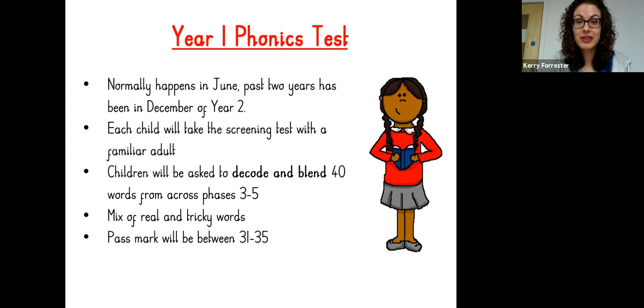Now, the year one phonics test has traditionally happened in June. For anyone who's got older siblings, you might remember that happening in June, but the past 2 years it's been December of year two because of COVID. So each child will take the screening test with a familiar adult. Last year, because of bubbles, Miss Maddox did her own class, but traditionally I've done all the year ones as the phonics lead in the school.